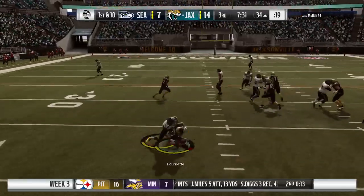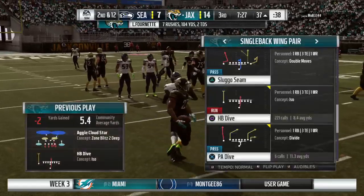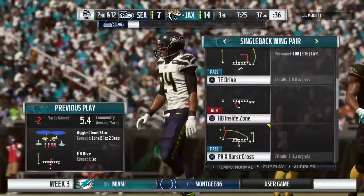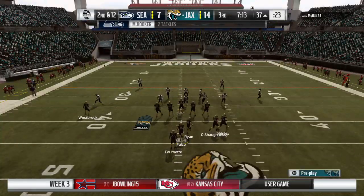Fournette, a first down carry. And maybe a measure of revenge there. He's had his way in this one, but this time they get him behind the line. That's going to go as a loss of 2, and it'll be 2nd down. Gone!